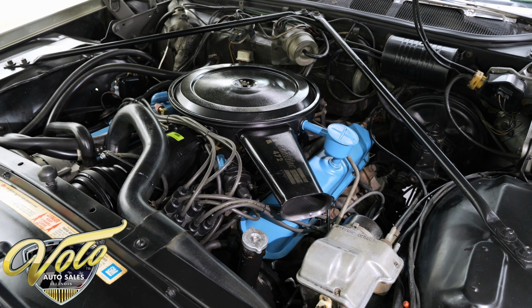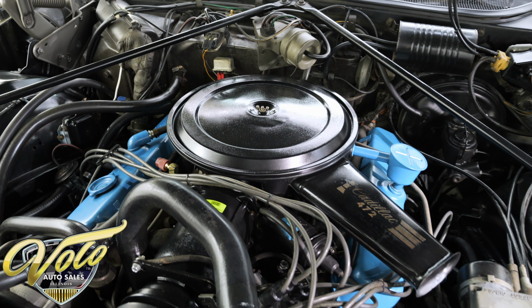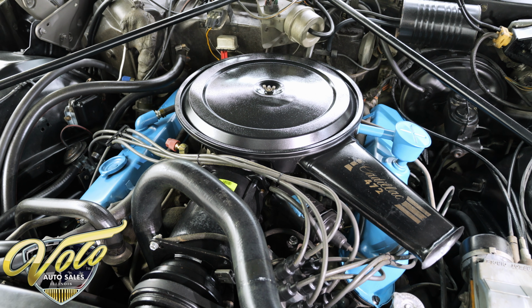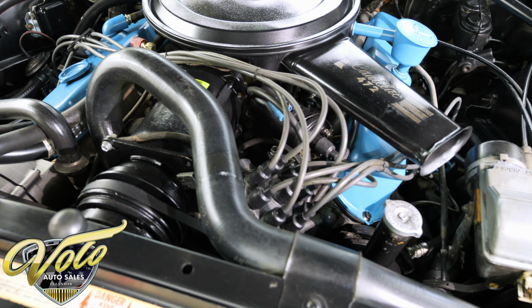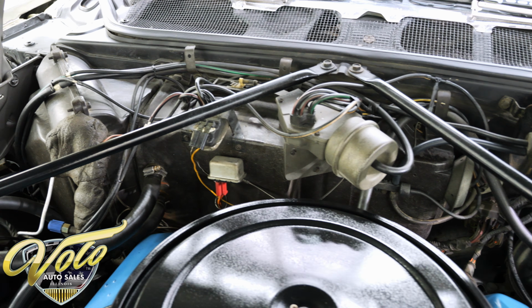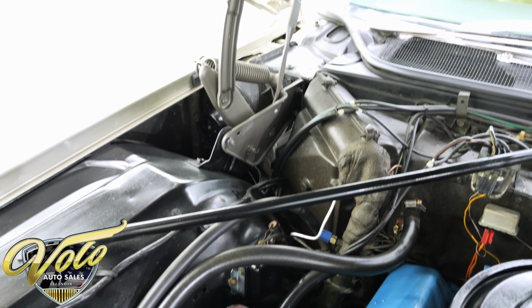Well, big 472 powerhouse, 525 pounds of torque, 375 horsepower. It's been serviced and runs real smooth. Here's the air conditioner. The compressor's been replaced. It's been updated with the newer Freon. All proper. All the vacuum lines, hoses, everything is proper the way it should be. All nice, clean metal. The hinges look real clean.